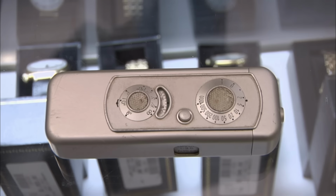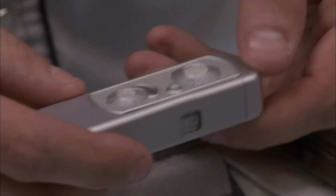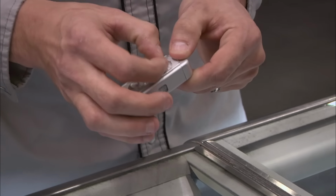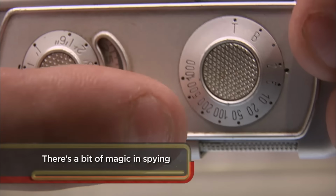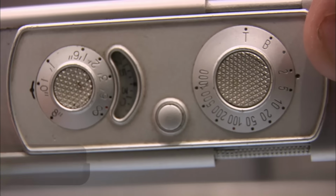Where'd you get it? It was actually given to me from my mom, given to her from her father, who was in the military in Germany in the 1950s. So how's it work? You adjust these little dials here depending on what you're trying to take your photo of. You open it, it opens up the shutter. You have a little viewfinder there. Then you snap your picture, and it loads that photo right onto the film. Pretty much just like how every other old camera works.